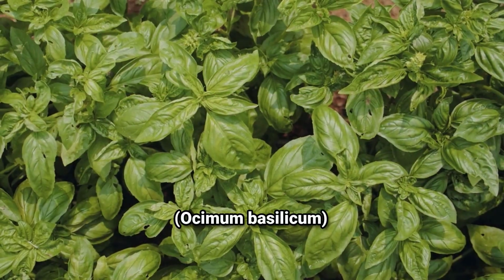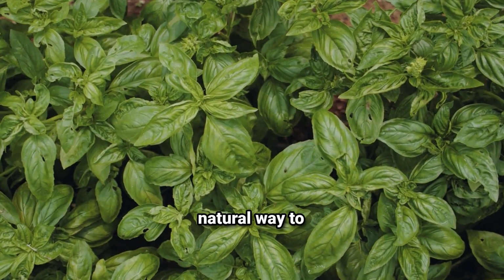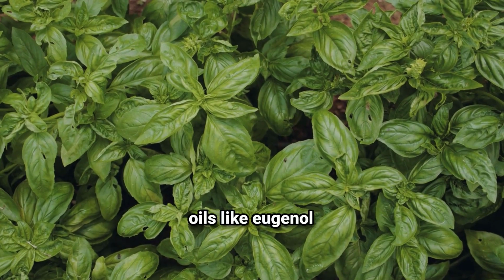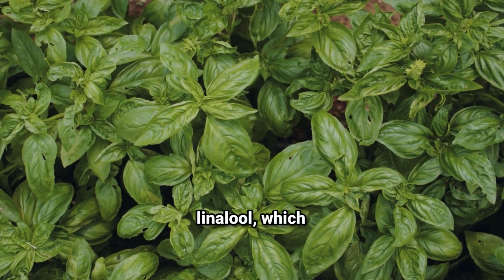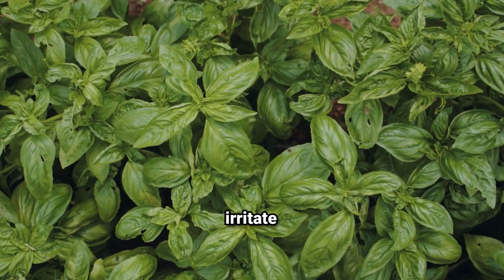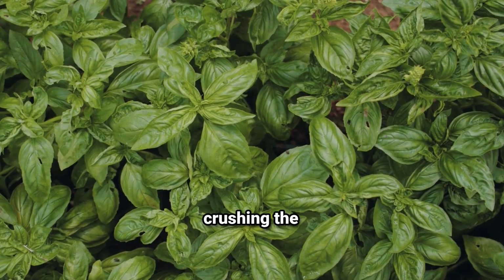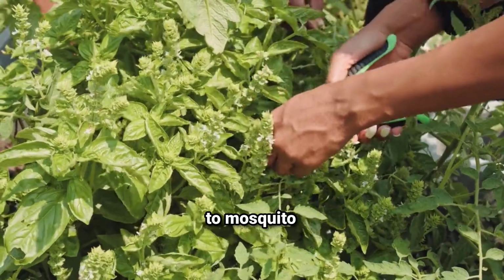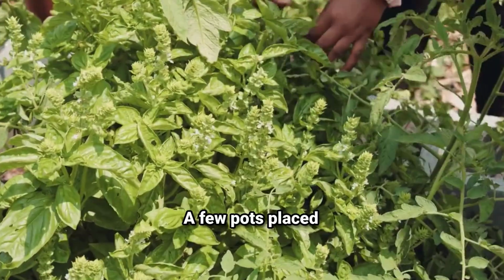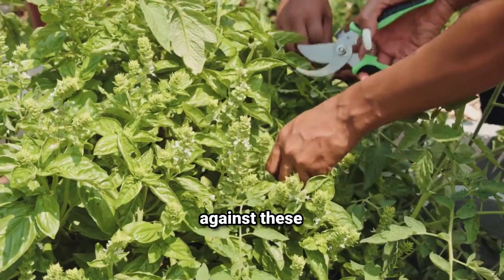The basil plant, Ocimum basilicum, is more than just a flavorful kitchen herb. It's a powerful natural way to repel mosquitoes. Its strong aromatic scent contains essential oils like eugenol, citronellol, and linalool, which are known to be highly effective in keeping mosquitoes away. These compounds irritate mosquitoes' sensory receptors, making basil a natural deterrent even without crushing the leaf. Basil is also known to be toxic to mosquito larvae, making it useful for preventing breeding around your home. A few pots placed near windows, doors, balconies, or patios can create an invisible shield against these buzzing pests.